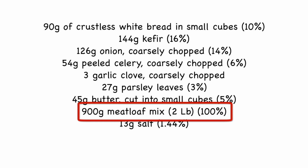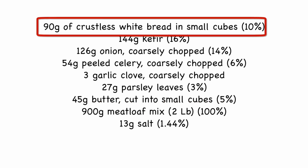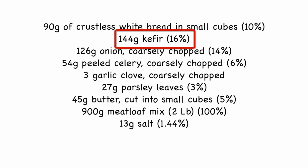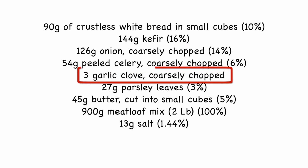If I have 900 grams of meat, my bread weight should be 10% of 900, which is 90 grams. My kefir weight is 16% of 900. Do 900 times 0.16 on your calculator and voila, it's 144 grams. A quick word about the onion and celery weight. As long as they sum up to 20% and as long as you have more onion than celery, it's all good. For garlic, just use your best judgment. You can use as much or as little as you want.